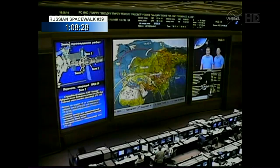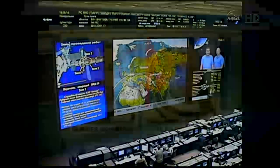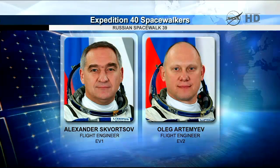I recommend a minute of rest. But watch out, you have a low inlet temperature, so be careful not to get too cold. Saying that they never felt better, Skvortsov and Artemiev are now 1 hour, 8 minutes into the spacewalk, in their 146th day in space since launching from the Baikonur Cosmodrome in Kazakhstan back on March 26th.